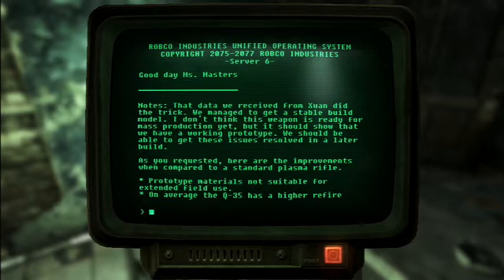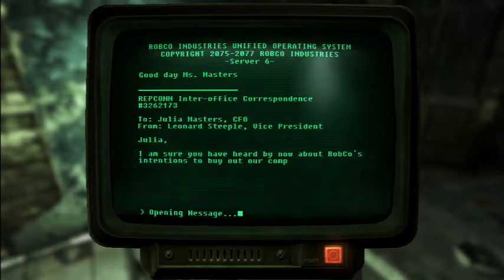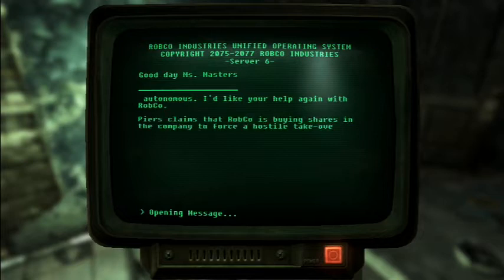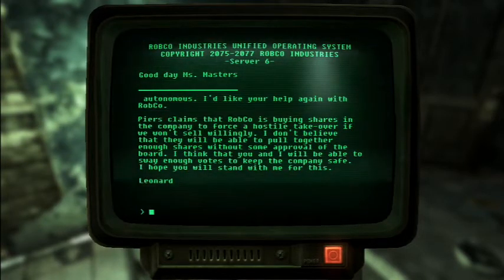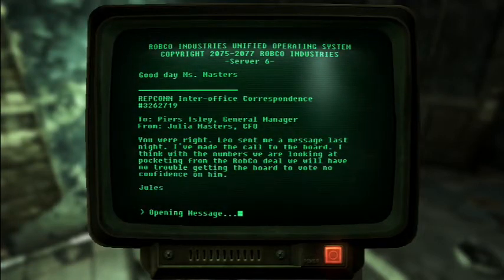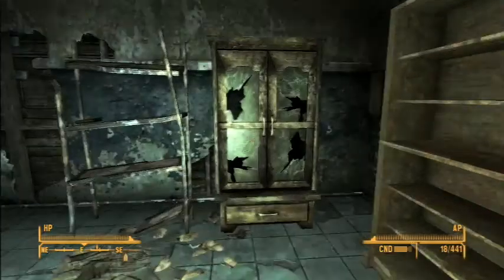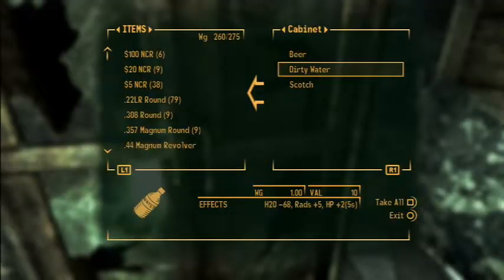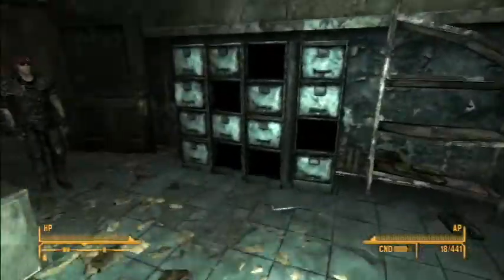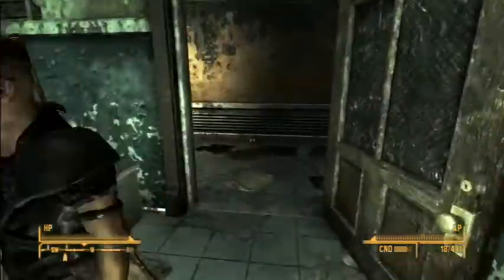And you can also pause and read this. There we go. And then you can pause and read these. And you can pause and read these. So that is important information, because you need that. See, it says note added, matter modulator projector. That is the weapon that's in this building, that's a prototype that is behind that locked door down in the foyer. So we want to get that. So that's it for this room.